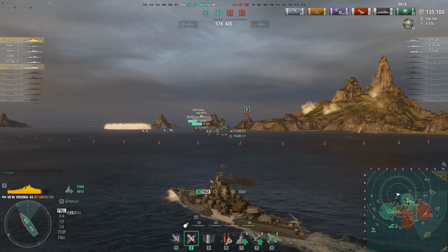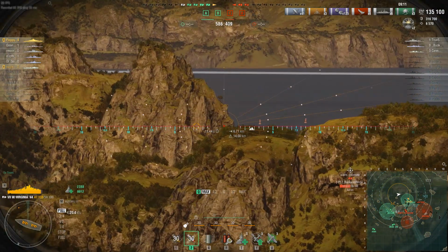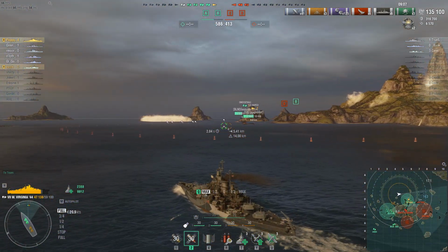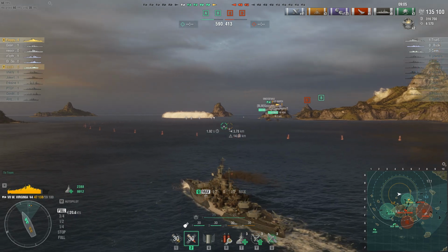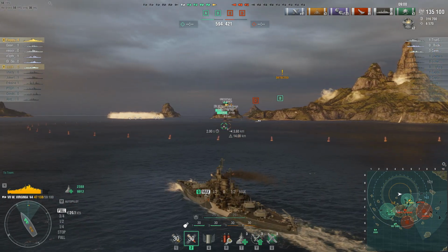But yeah, the West Virginia 44 is a blast. I don't even know, I think she's in the premium store. I know for a while there she wasn't just flat out released. She was in some themed event a couple years back. But I believe she's now just in the premium store for everyone to flat out purchase, which, thank God.